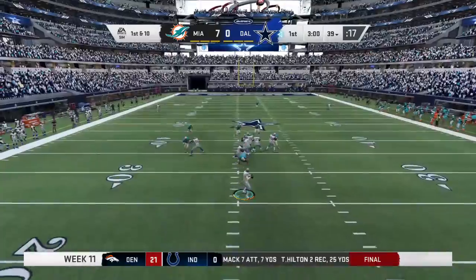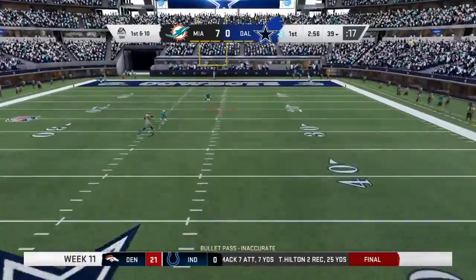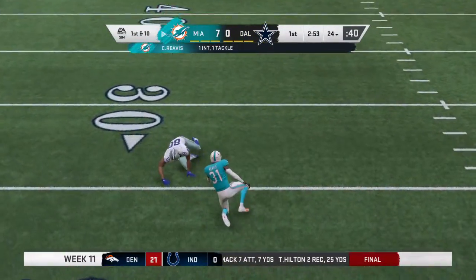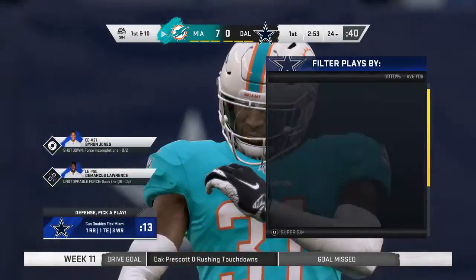Throwing, Prescott. He's going to fire one deep, middle of the field. He rifles one that's intercepted. Picked off at the 24. And they have the football and will take over at the 24-yard line.